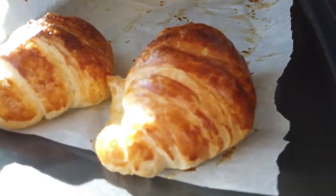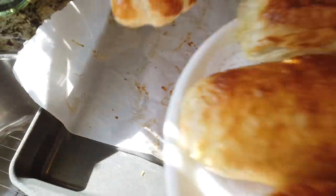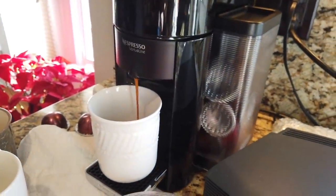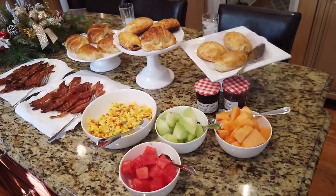Di natin magagawa to sa ating pandesal na sa amin. Is there something inside, Tita Gia? This is the plain one. The other one, the square one, is the chocolate. Okay, this is our breakfast for Christmas. And everyone's waiting.